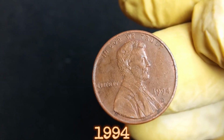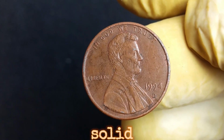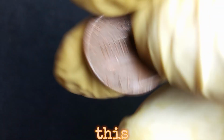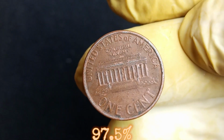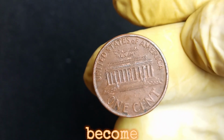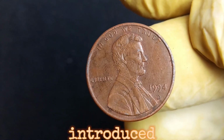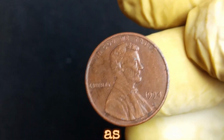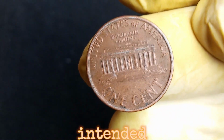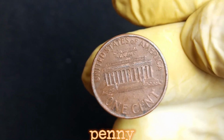The composition of the 1994 penny. By 1982, the U.S. Mint had changed the composition of the penny from solid copper to a core of zinc coated with copper. The 1994 penny follows this newer standard, 97.5% zinc and 2.5% copper plating. This change was made because copper had become too expensive for the mint to continue producing pure copper cents, but this change in composition also introduced new possibilities for minting errors, such as plating bubbles, off-center strikes, and even wrong planchet errors where the coin was struck on a planchet intended for another denomination. These error coins are where the true value of the 1994 penny skyrockets.